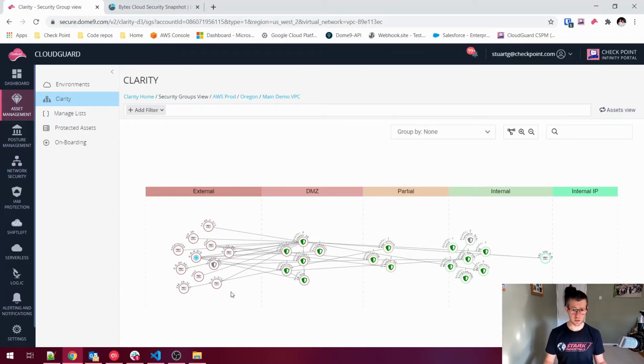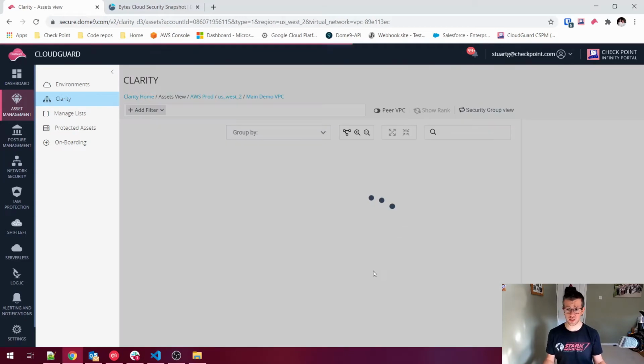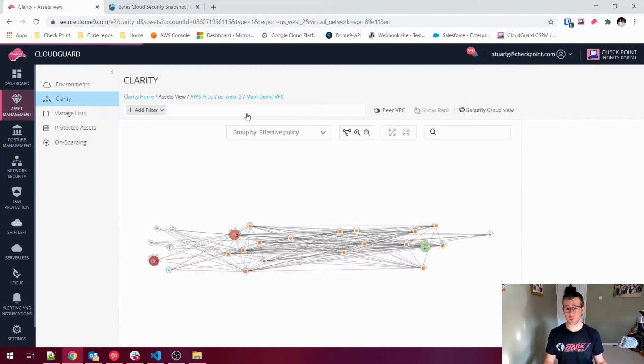Now, this particular view gives you the level of exposure that your security groups have to the internet. Now, in AWS, you have the ability to attach multiple security groups to an asset, which means that you have to consider each of these security groups might be attached to a single asset. With that in mind, you've got to evaluate and consider what the effect is of having multiple security groups applied. We do that for you in this particular view, so we can go straight to Assets View, and this does that hard work for you.